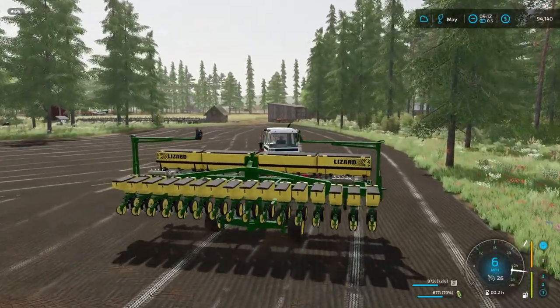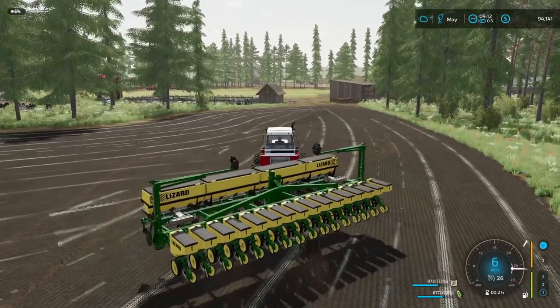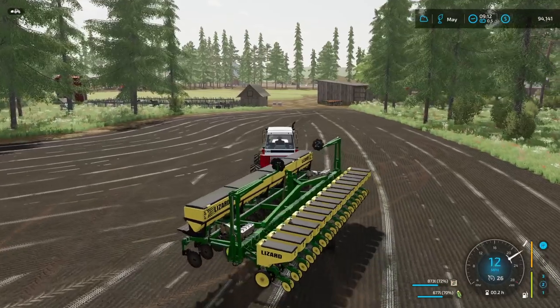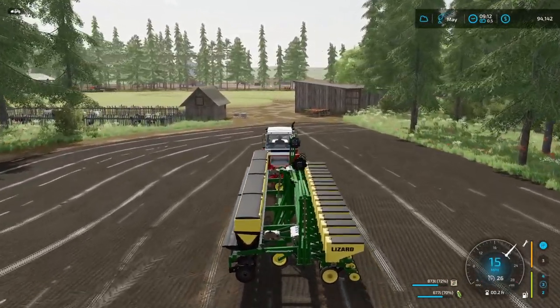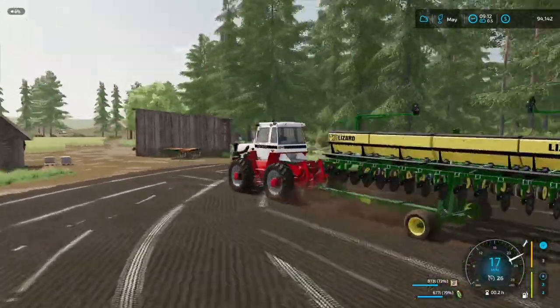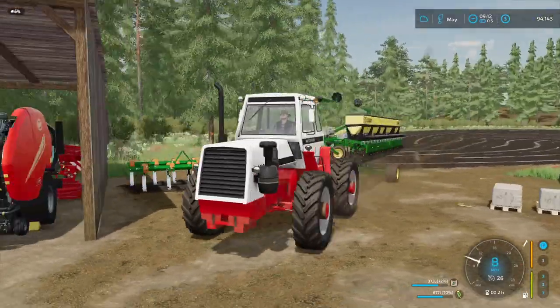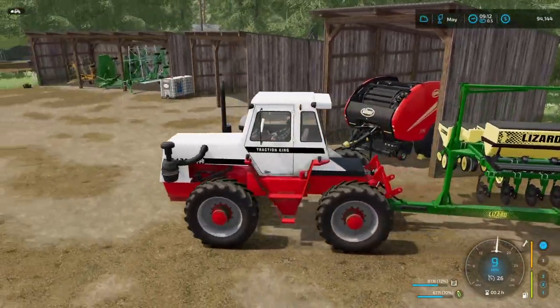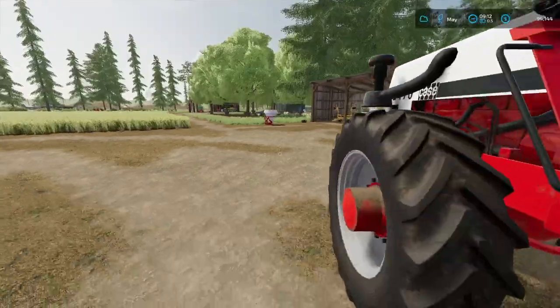All right, so plenty of leftovers for next time. Yeah, this tractor is not going to work out. I can already tell. So don't be surprised if we have this sitting at the store ready to sell for the next episode. I was hoping it would work out, but it's not working out.